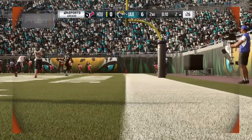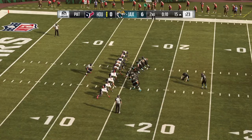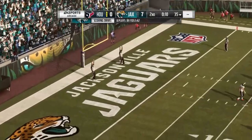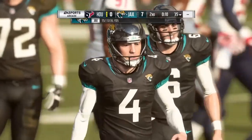That's one of the better examples of clock management I've seen. Whittled it all the way down just about and still put the ball in the end zone. Yeah, just a methodical drive and something really to take into the lockers here. Extra point tacked on by Lambo. And that makes the score 7-0.